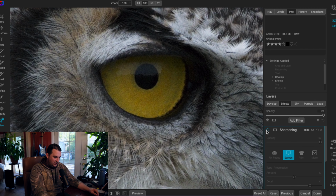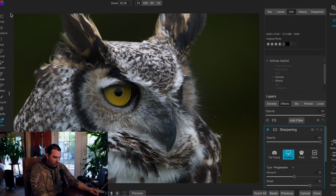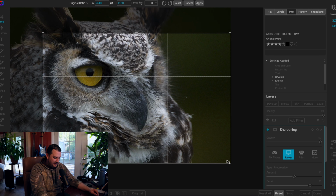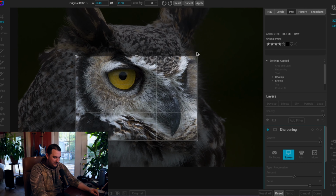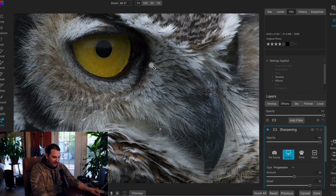This would be an interesting shot. I'd have to find where my crop is, but this would be something to really highlight the details with. I would probably want to get rid of all the green. That's not a good crop, but it is nice seeing all those tiny little feathers pop right up close. So it's kind of neat. Let's move on. I'm going to keep this.